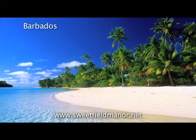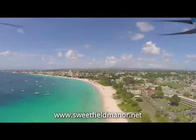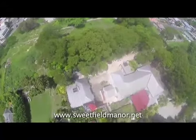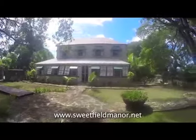Welcome to Barbados, one of the most beautiful destinations in the Caribbean. And perched on a hill overlooking the spectacular south coast of Barbados, we've discovered a boutique hotel unlike any other. Sweetfield Manor Historic Inn, a paradise within paradise.